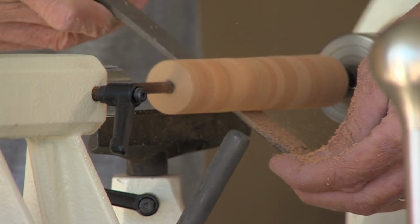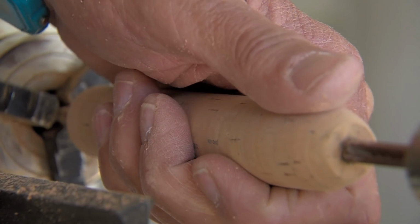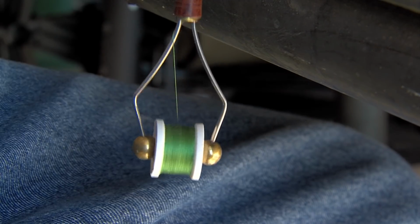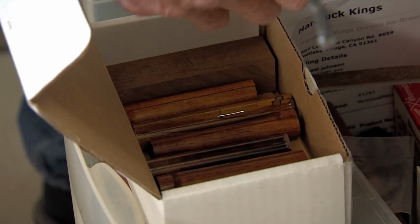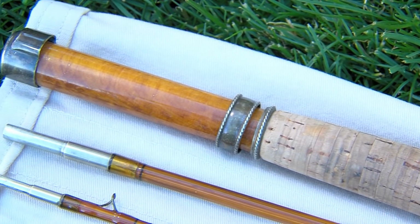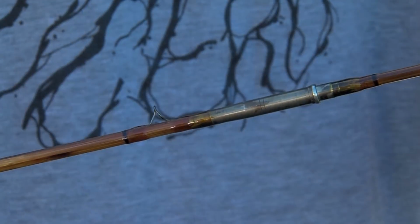I want to turn a cigar-shaped grip. Yeah, that feels good. Aesthetics are important. What colors are you going to use in wrapping your rod? What are you going to use for your reel seat? How is the fit and finish? Probably the most important thing is how well those ferrules are fit to the rod and fit to each other.